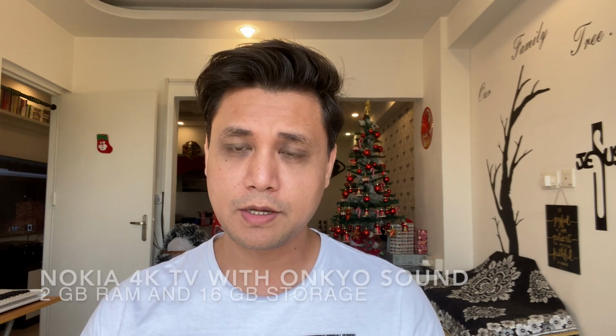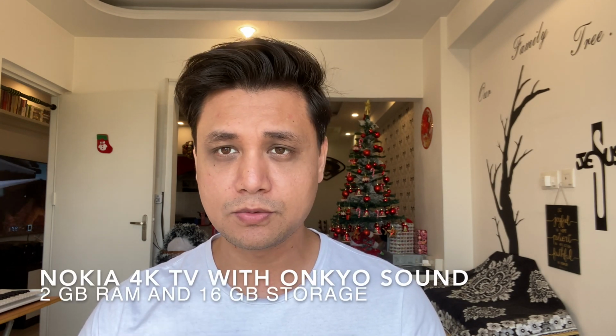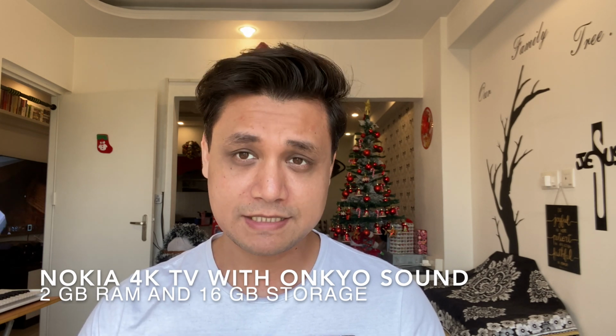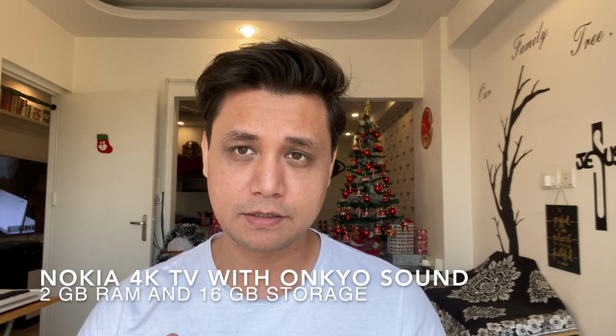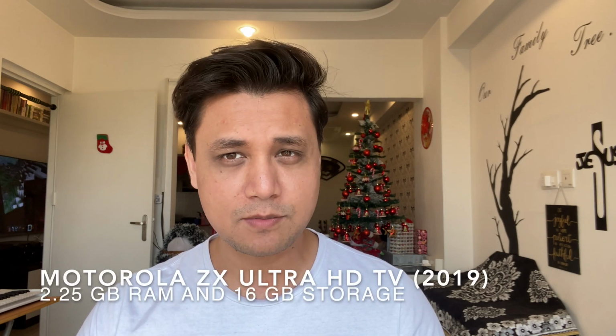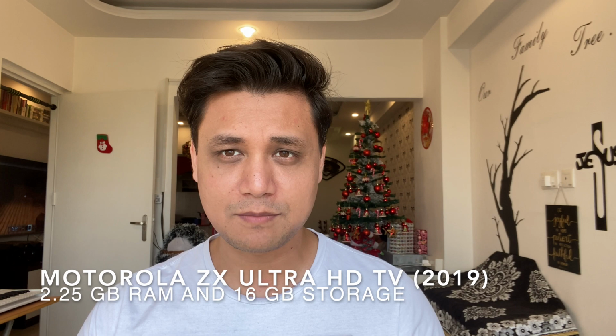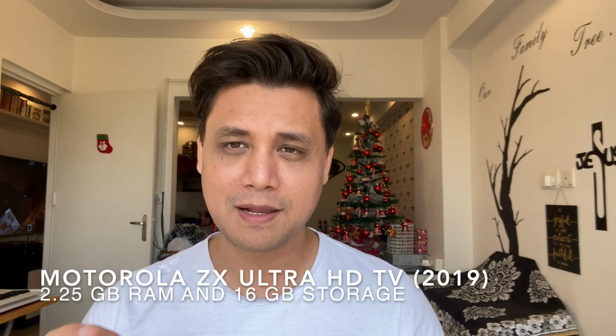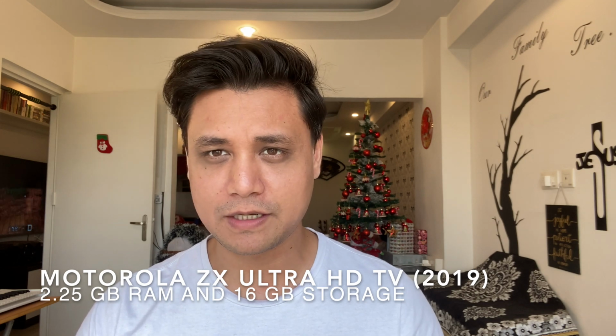Let's move on to the second section, which is, apart from the pricing and the processing power, the RAM and the storage. Now the Nokia comes with a standard 2 gigabytes worth of RAM and 16 gigabytes worth of internal storage. Now the Motorola ZX, the 2019 model, comes with an unusual 2.25 gigahertz of RAM, but still 16 gigabytes worth of internal storage.